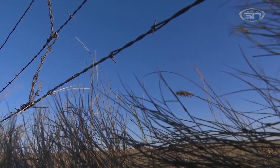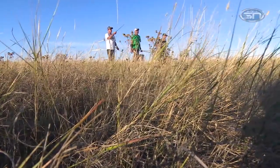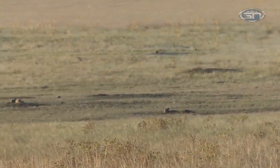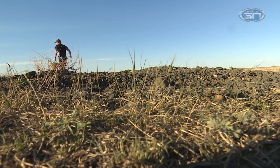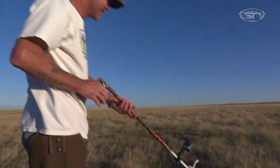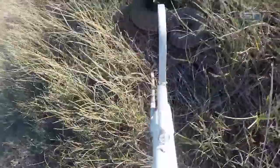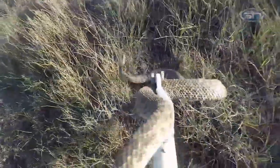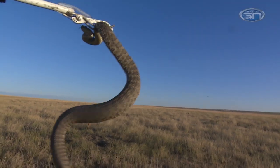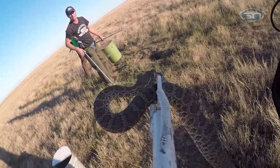This is a little different area. Typically we're hunting on the other side of the fence, but the boys ran in some snakes the other day, so we just decided to hunt this. All right, there's one, right out in the tall grass, boys. He is not a happy guy. Not a bad looking snake, but he's not a happy camper right now.